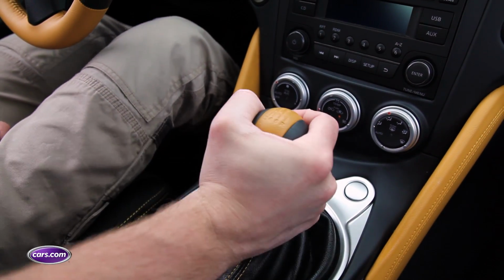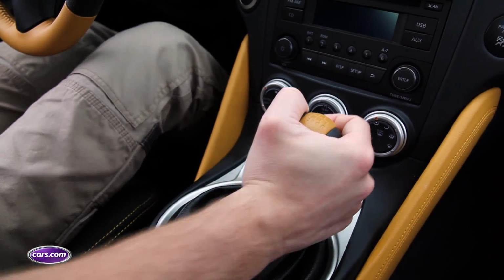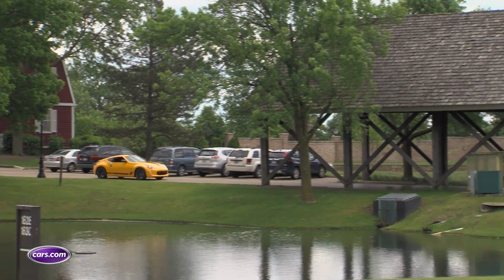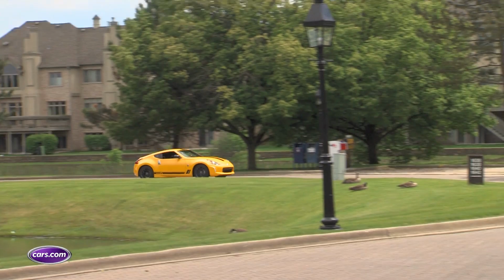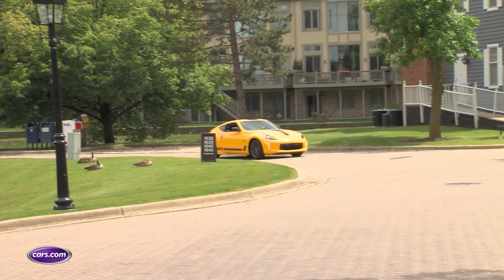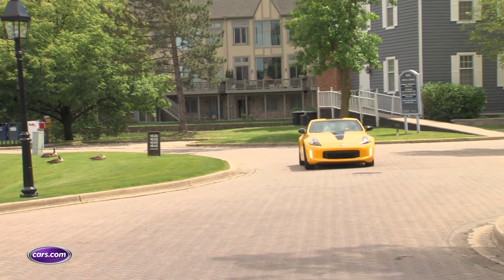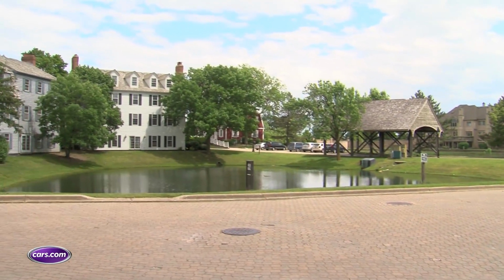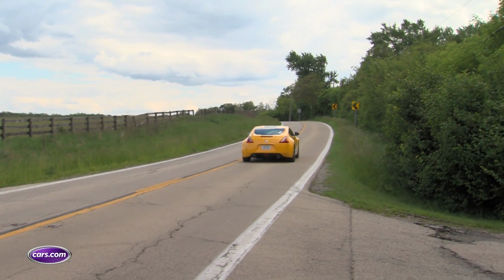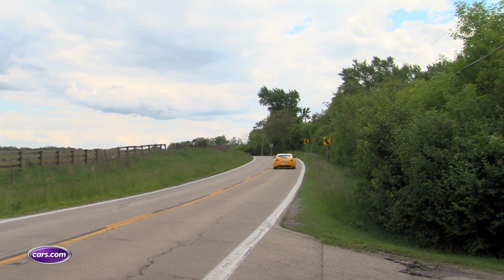What's new for 2018 is an Exedy clutch. Now you may recognize the Exedy name from the aftermarket, and Nissan partnered with them to create a clutch that was a little easier to use. The clutch take-up point was in a more natural spot. And really, it doesn't drive like anything special. The clutch is fine. It has medium effort.